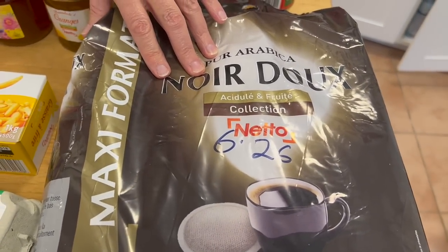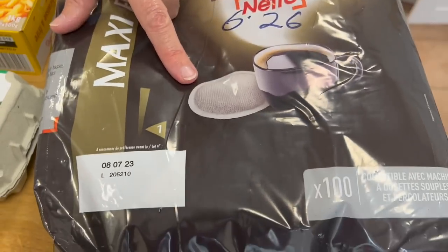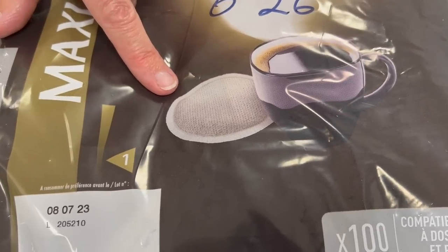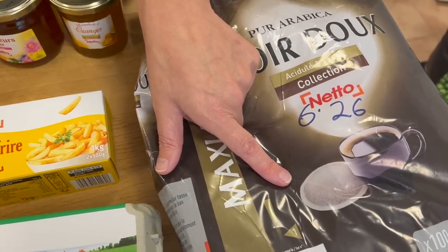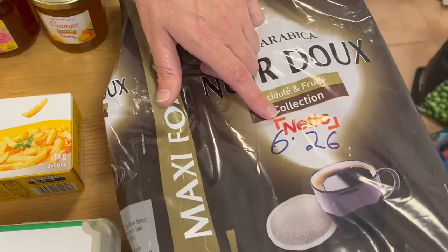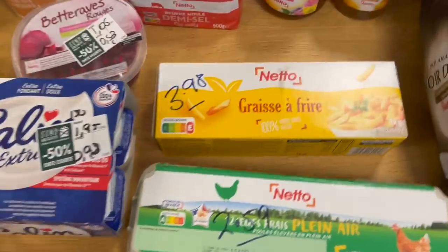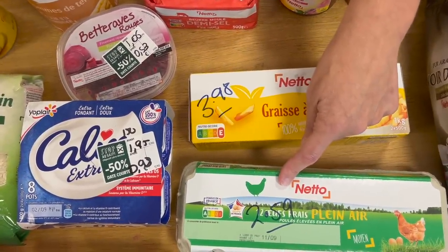Now this here is, I think, very unique to mainland Europe. In other countries you might have coffee in little plastic pots. We have it in these little, like little tea bags, we call them dosettes. And the little dosettes go into our espresso machines for making our coffee. We've recently invested in an espresso machine, and it has brought me joy beyond explanation. And there's 100 in there for 6.26. So basically 6 cents for a cup of coffee. I don't mind that. Then I have here 12 free-range eggs for 2.59.